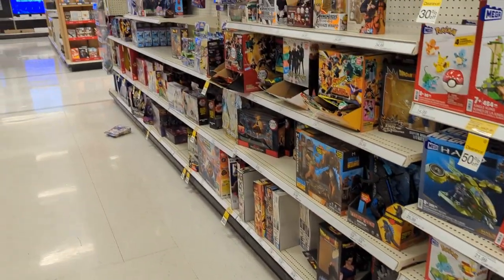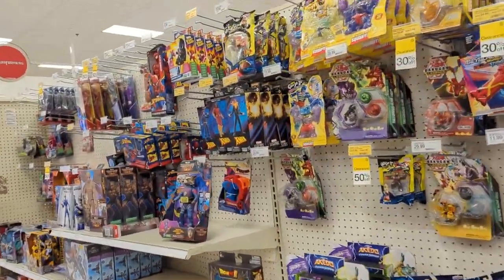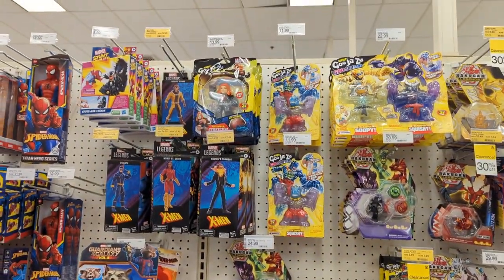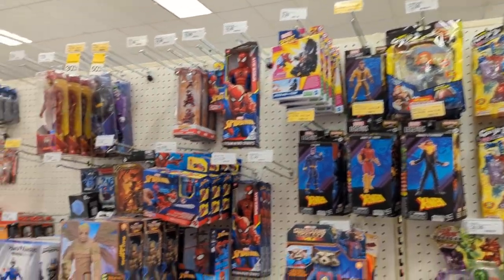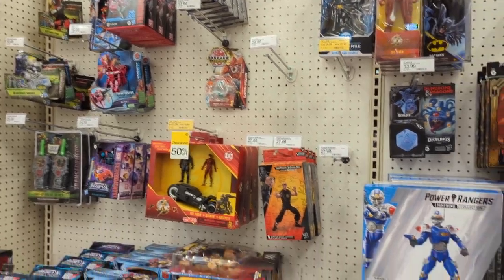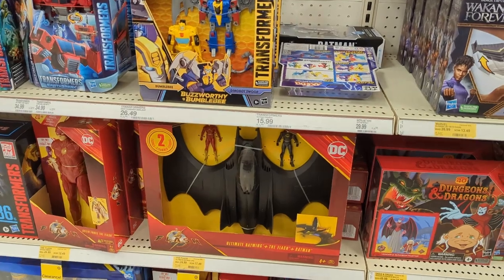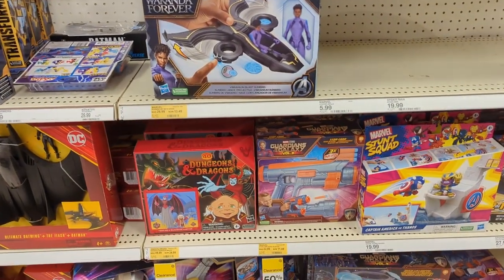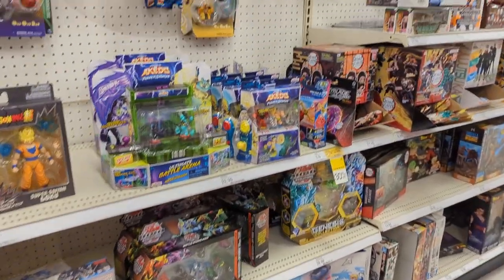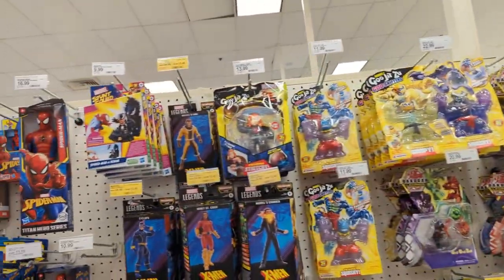All right. And as we see, coming into the scene, they have the same clearance tags. So we got here just in time because that's the only Fang I've seen in the area. So, of course, no Transformers on clearance. Oh, that Batwing, if you want it, is 18 bucks. That's back down to 24. So, yeah, this aisle's a little light on stuff we look at.